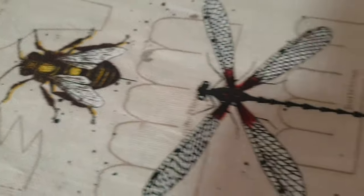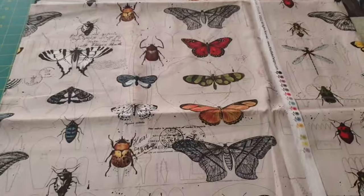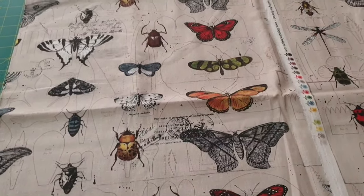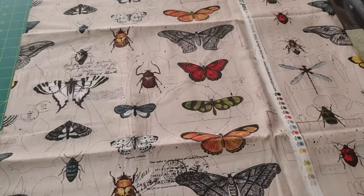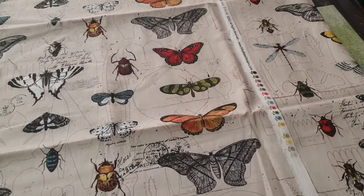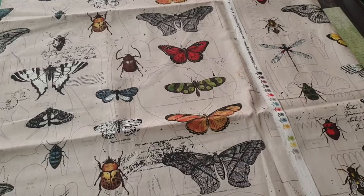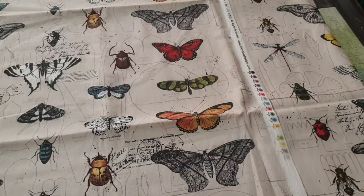Even the bugs. I think that's a bee. I'm so glad there's no roaches in it. But isn't that just beautiful? And I'm thinking, will I make a skirt? Will I, folks? Will I, friends? Is this a skirt or what? Or a quilt? I really want to wear it. You know how it is when you get this beautiful fabric and you don't think, oh, I just want to wear it? Well, that's how it is here.